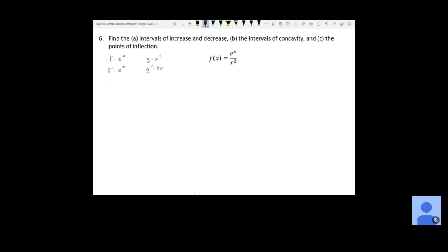2x, good. So now if we look for first derivative, don't forget, always start with g in this case. So it's going to be x squared times e to the x minus e to the x times 2x all over x squared squared. Any questions about how I got that now?